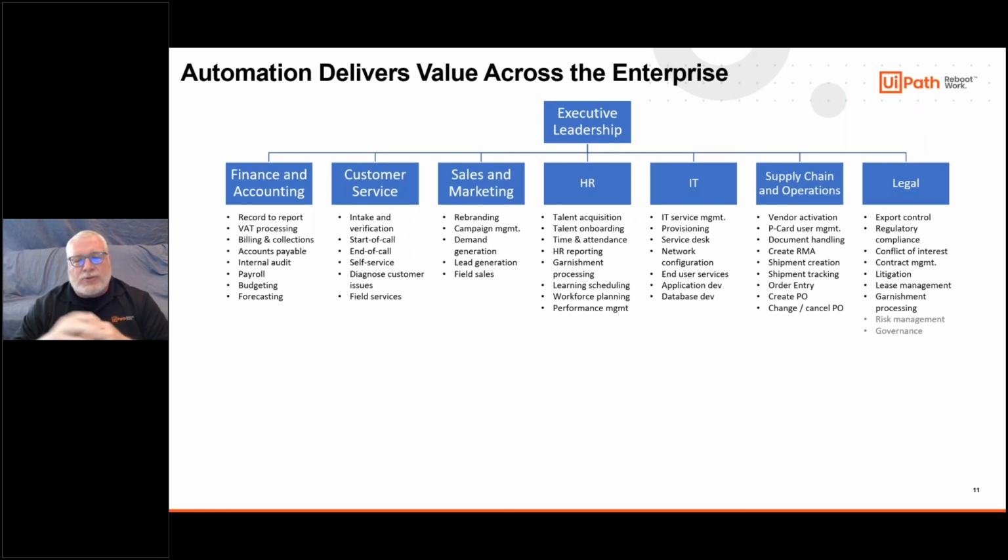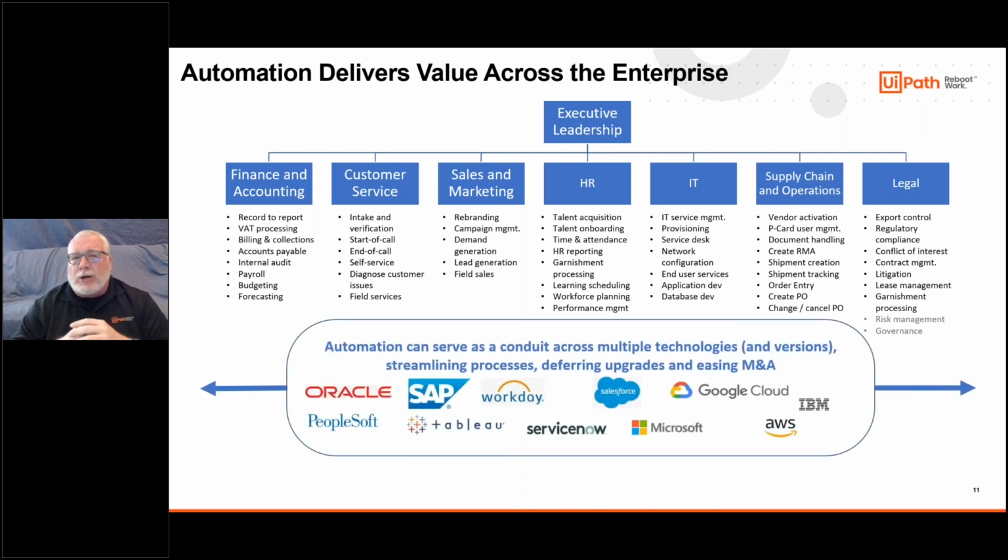And across the page, you see all the various activities. And this is just a subset of the many things we've done. And what Param talked about earlier is the many systems that companies have. We have connectors for many of these. You can download them from our marketplace, so you can get a jump start on your automations to begin to accelerate that time to value.